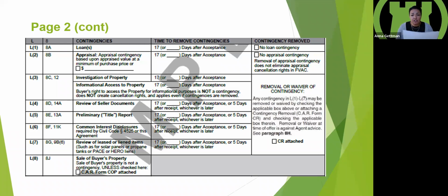The reason I want to go over this little section is because, while it's not our job to track the time frame for the removal of the contingencies, I like to mention it because, depending on the terms in the contract, it sometimes gives us instruction on whether there's an action to be taken once the contingencies are removed. Okay.